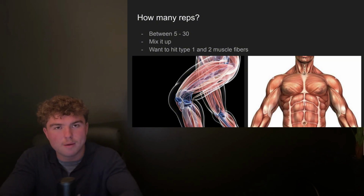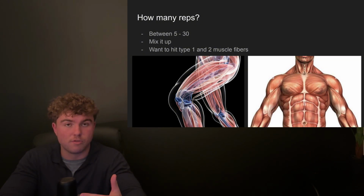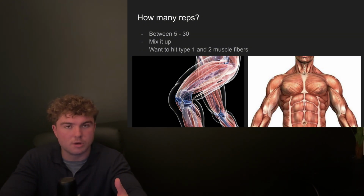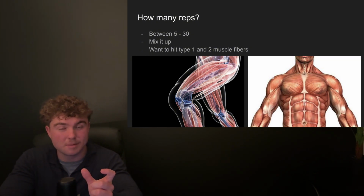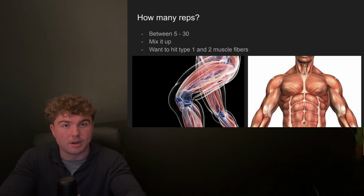You see, there are 2 types of muscle fibers, type 1 and type 2. Type 1 muscle fibers, known as slow twitch muscle fibers, are used during more endurance exercises. So when you're doing sets of 30, these are going to be more active. And then type 2 or fast twitch muscle fibers are more active during heavier movements. Now, each muscle is comprised of roughly 40 to 60% of each type of muscle fiber. So in order to target all of these muscle fibers and maximize the amount of growth potential you have, you want to mix up the amount of reps you're doing for each set.